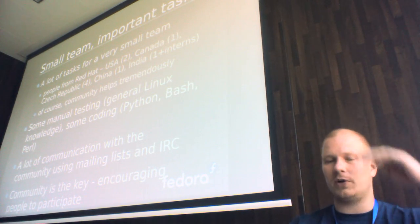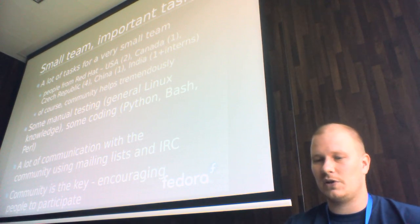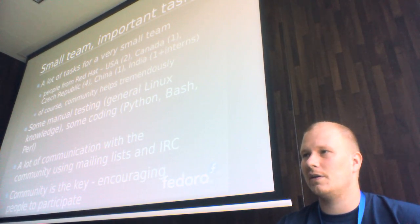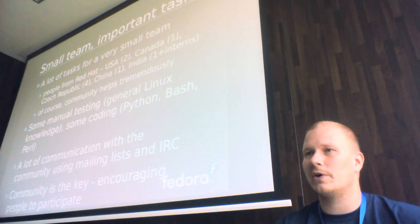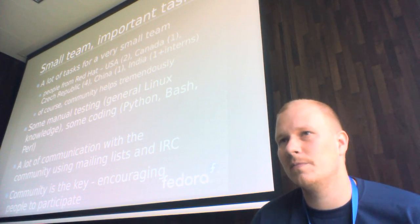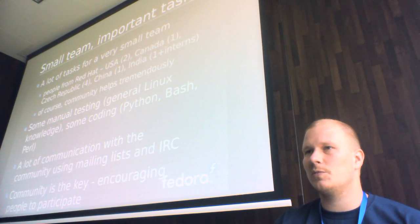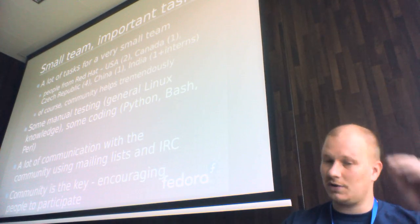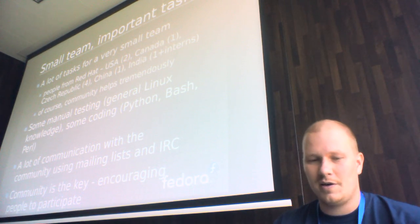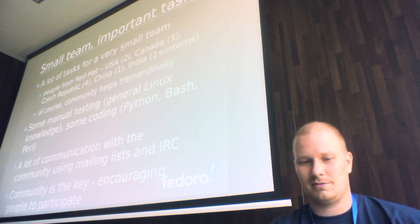So our work is partly manual testing. We need some general Linux knowledge about almost everything in the system, the kernel or how GNOME works, and we have to know how to debug some problems. And also because we do some automation tools, we have to know some coding, mostly in Python, of course in Bash, and the OpenQA tool is made in Perl, so yeah, that too.